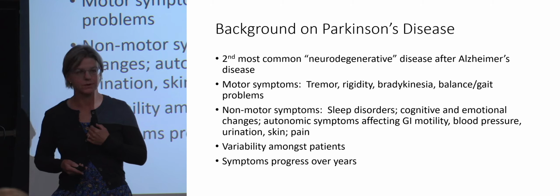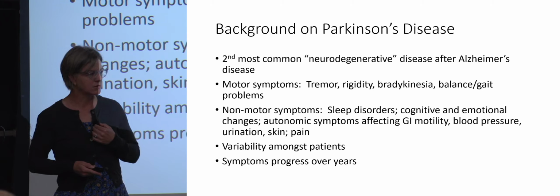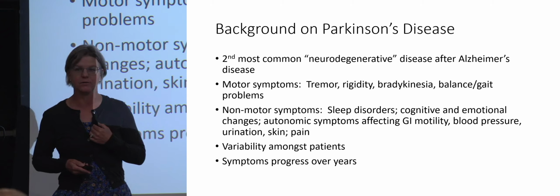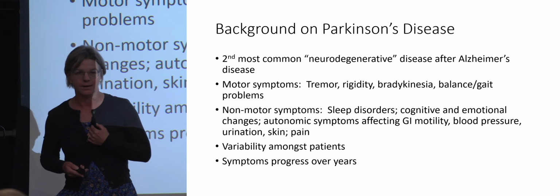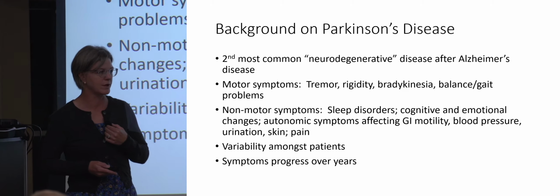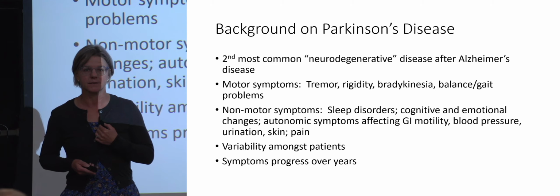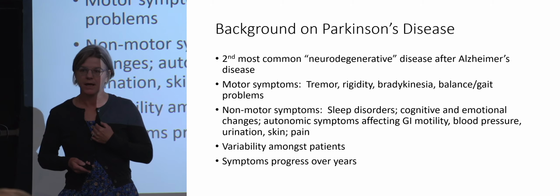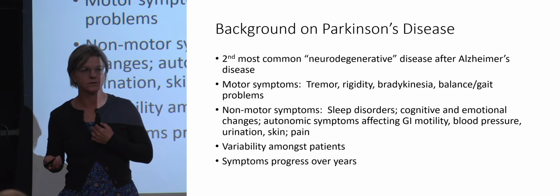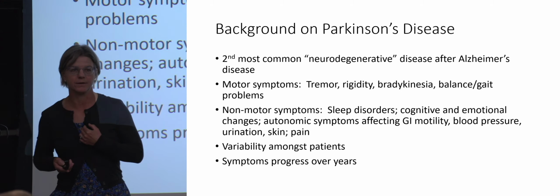So there are problems with sleep, and the most characteristic ones are the REM behavior disorder, so the tendency to act out one's dreams. Also the sleep apnea, so the tendency to have pauses in breathing and reduced oxygen during sleep, is common in Parkinson's disease. And cognitive and emotional changes, and some of the moving forward lectures are going to talk to you about some of those types of problems.